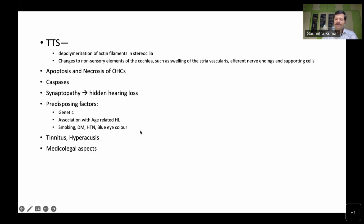And smoking, diabetes, hypertension, and blue eye color. This is very important: persons with blue eye color are more susceptible to noise-induced hearing loss. Well, the symptoms are not always only hearing loss, and the more disabling symptoms of noise-induced hearing loss are actually tinnitus and hyperacusis. And you know that just after Diwali, we get a lot of patients who come to us mainly with complaints of tinnitus and hyperacusis.